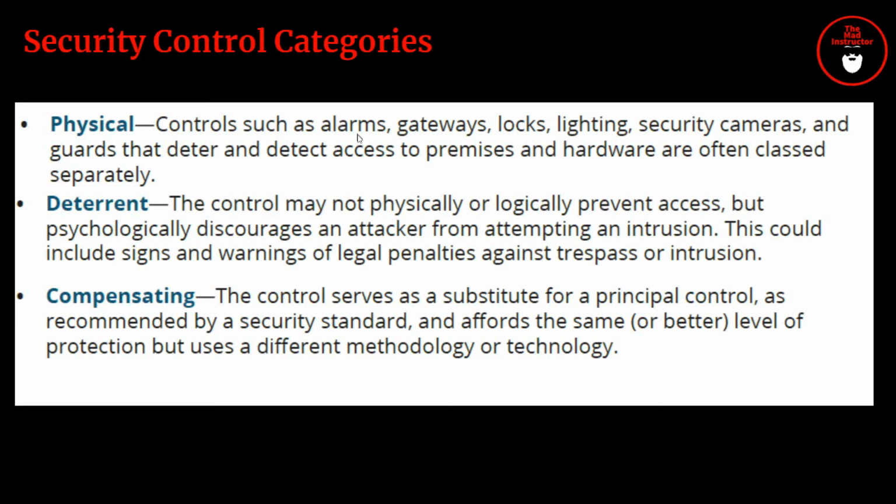Yeah, a 300 decibel alarm. If it busts your eardrums, then yes, it's physical. Yeah.